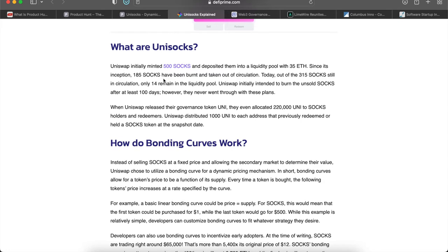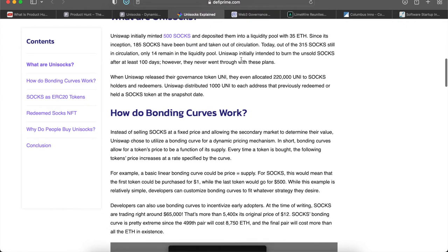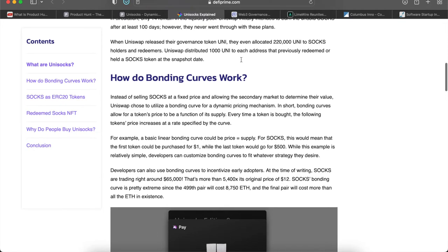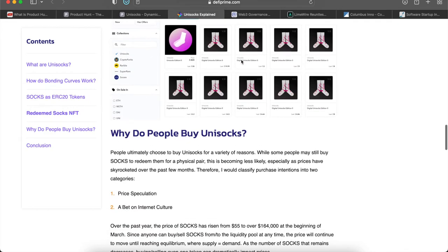Since its inception, 185 socks have been burnt and taken out of circulation. Today, out of 315 socks still in circulation, only 14 remain in the liquidity pool. Uniswap initially intended to burn the unsold socks after at least 100 days. However, they never went through with these plans. So yeah, these are UniSOCKS.